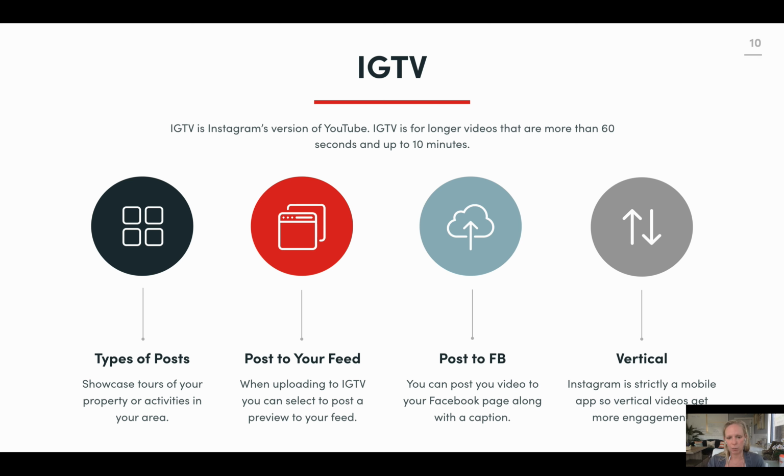But then at the very end, when you go to post, you can say share on my feed. So you can take that first 60 seconds and share it on your feed. And then the cover is what shows up on your profile, down in your posts. The cover is the still image basically that sits on top of that 60 seconds. When it is in people's feed and it comes up, very quickly they see the cover and then it just starts playing, and then there's a little icon that says watch the rest of it in IGTV, and then you click it and it goes over to your IGTV video.